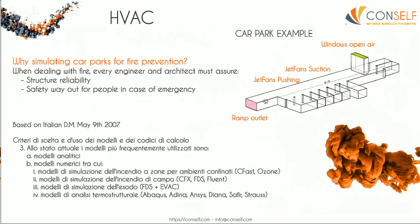So in case of fire, it allows the air to get in, and the smoke and the heat produced by the fire to get out of the car park. And in this way, it gives a certain level of safety.